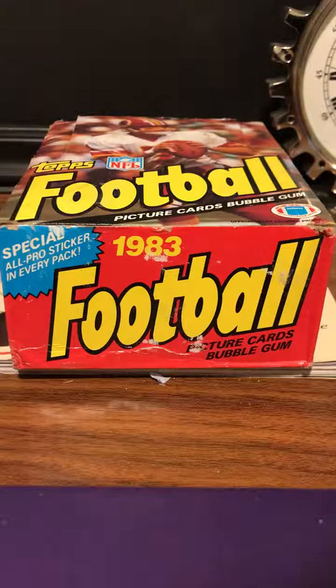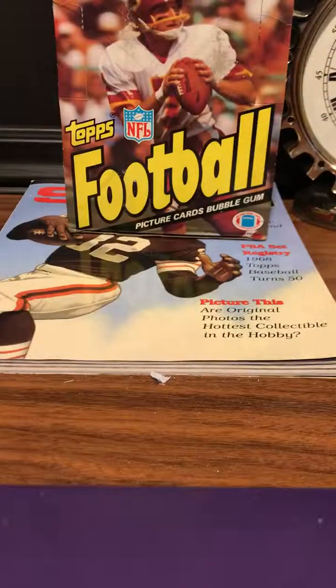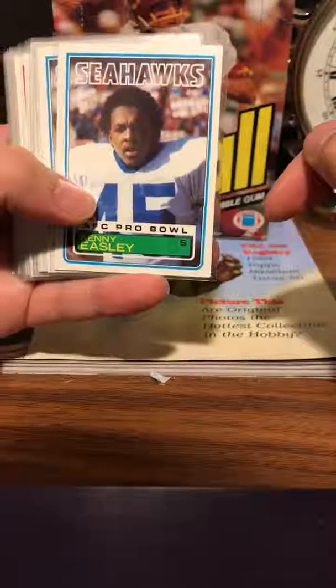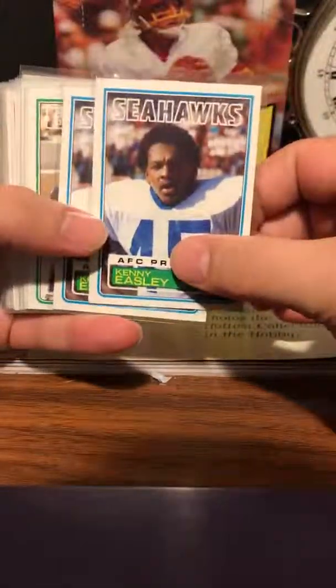I really did good on this box break. I'll go through all the cards with you guys right now. So on the 83 they actually had a sticker insert. The sticker inserts are pretty good cards for collectors. I'll go through the ones that are the best, most expensive. The best card of this set is this Kenny Easley. It is the most expensive. So I got two of them and they're in pretty good condition, centered, sharp corners, no surface damage.